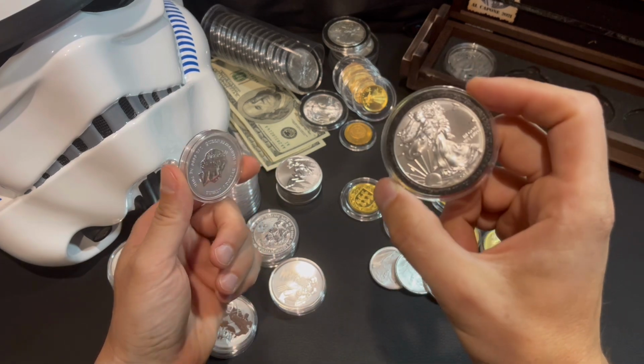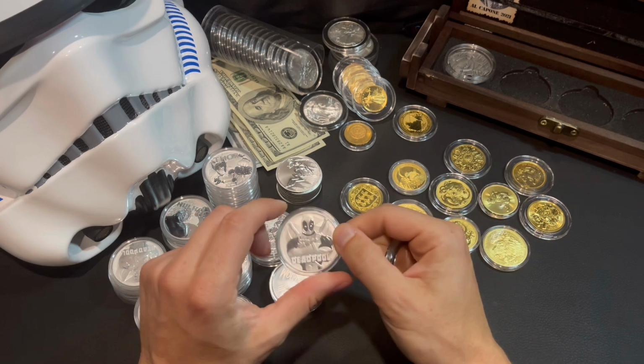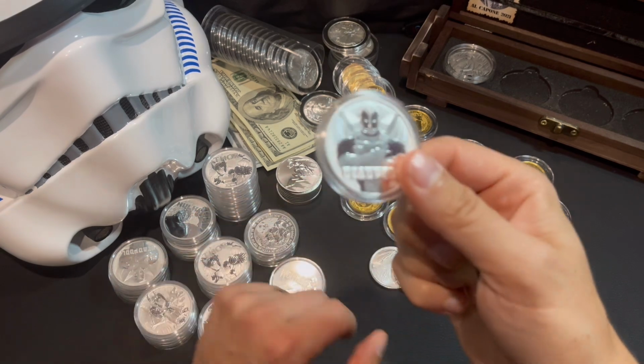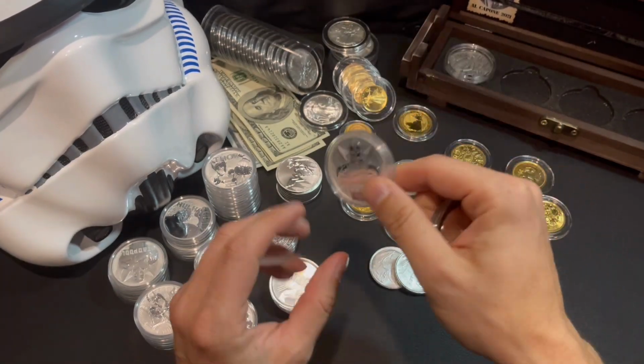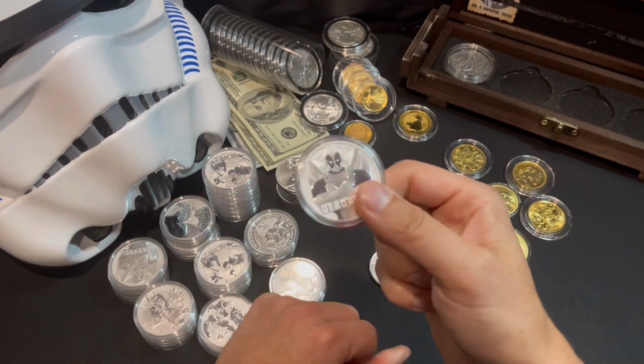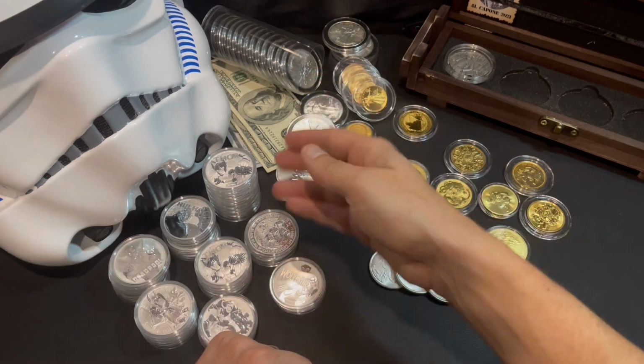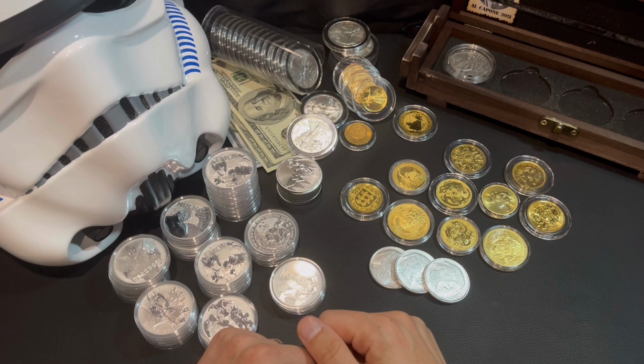For the American Silver Eagles, you'll have hundreds of thousands, if not millions of these minted in any given year. Whereas these Marvel coins, for example, are only minted to 50,000. And once those are all minted and sold, that's it. They're all gone. So these have a collectability aspect to them.